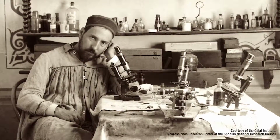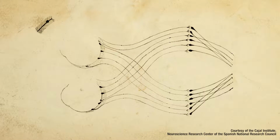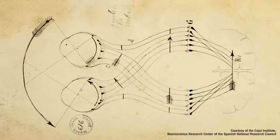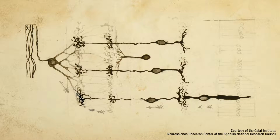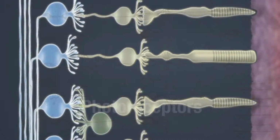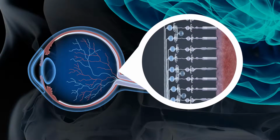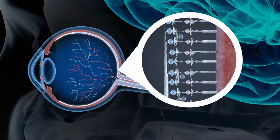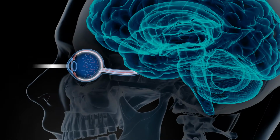Thanks in part to Spanish scientist Santiago Ramón y Cajal, we've known the anatomy of the retina and optic nerve for more than 100 years. Using tissue samples, Cajal examined the human eye at the cellular level. He created remarkably accurate illustrations of the neurons he saw, including photoreceptors and retinal ganglion cells. Rod and cone photoreceptors in the retina translate light into visual information, while the ganglion cells that make up the optic nerve send that information from the retina to the brain.